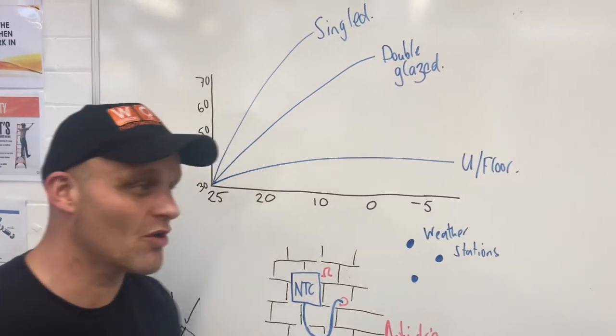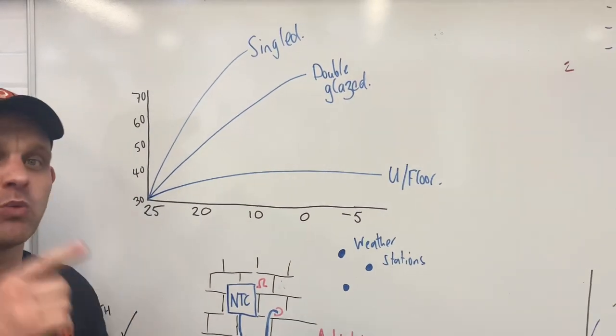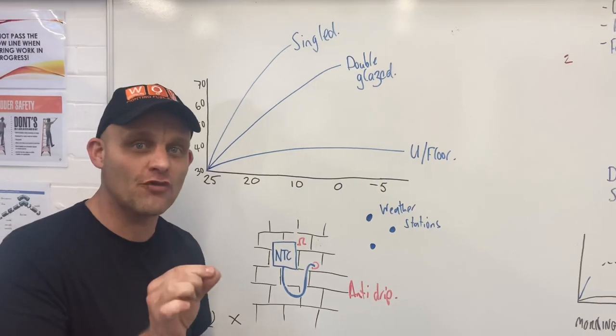English weather. One minute it's red hot, the next minute it's freezing cold. Within the space of 42 hours, the weather here completely changes. And that is why we need weather compensation. Weather compensation, how does it work? The key to weather compensation is you'd be warmer for longer for half the price.